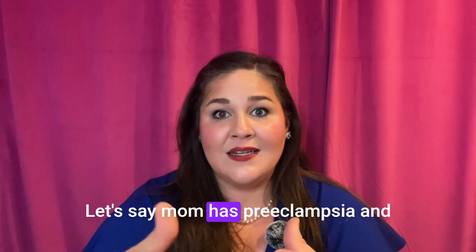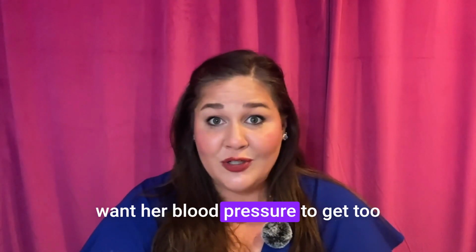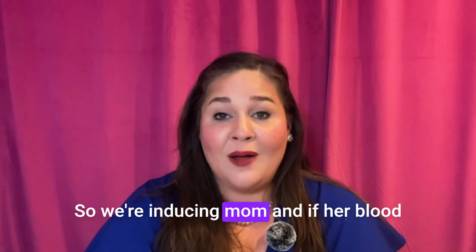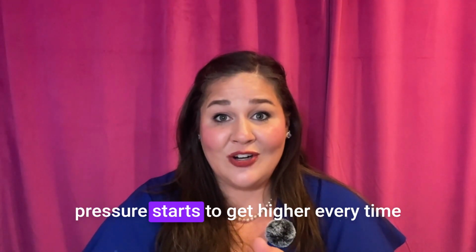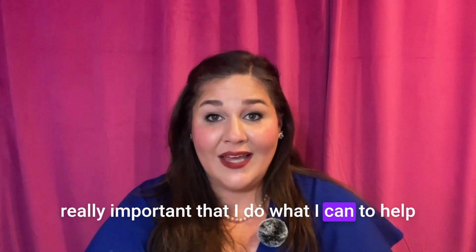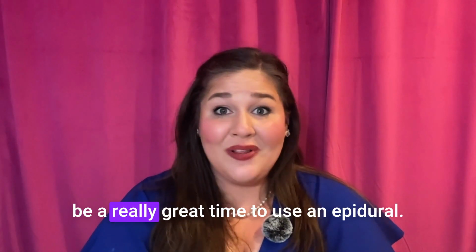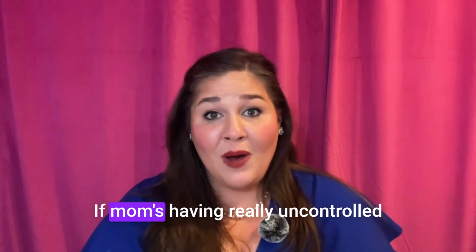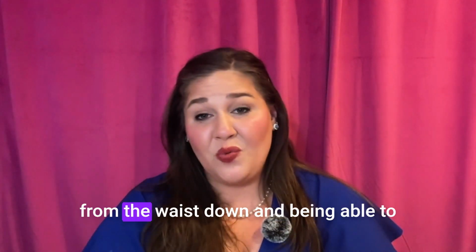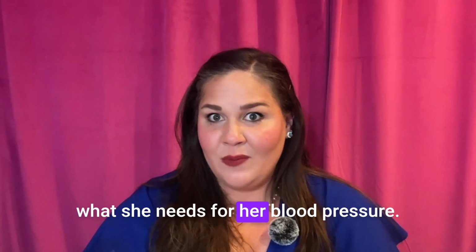Let's say mom has preeclampsia and we're inducing her because we don't want her blood pressure to get too high and her to have a stroke and die. That would be a problem. So we're inducing mom, and if her blood pressure starts to get higher every time she has a contraction, then it's going to be really important that I do what I can to help lower her blood pressure, lower her heart rate with comfort measures. It also might be a really great time to use an epidural. If mom's having really uncontrolled blood pressures, being anesthetized from the waist down and being able to sleep and calm down might be exactly what she needs for her blood pressure.